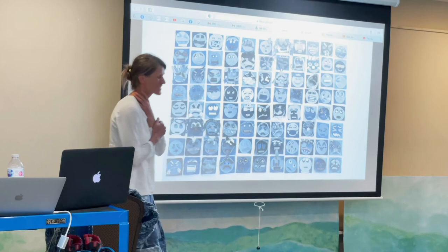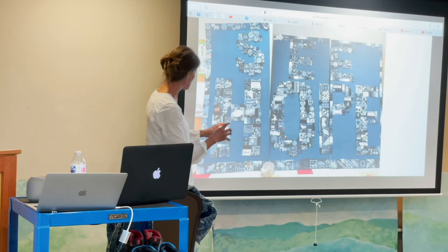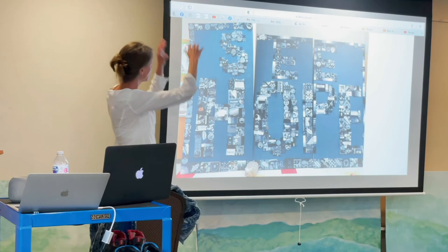So this is what we made. It's for their school, and these are all individual denim pieces. They're tired, boring, and the stacks are in here too. Everything's mixed in, the emojis, the different works of art. And it's big, like 12 feet by 8. Wow. Big panels. And that will go in your school. Wow.